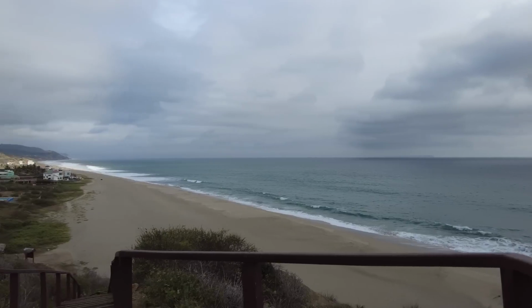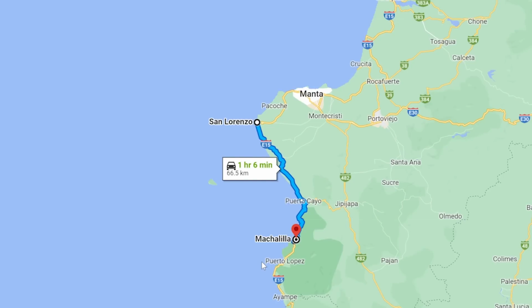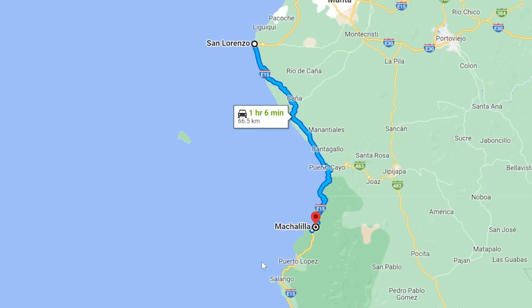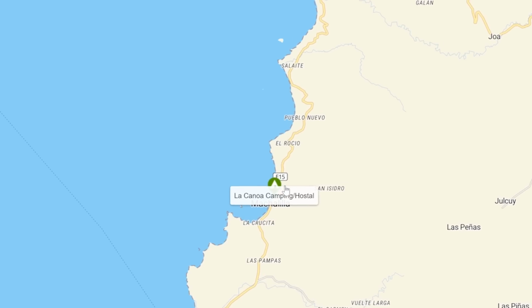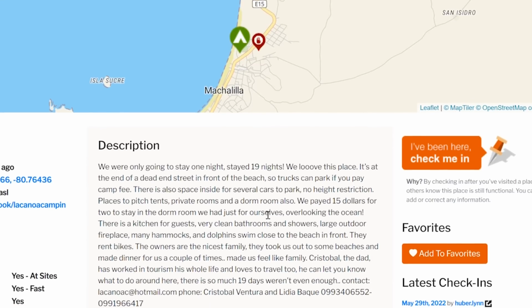We're not calling this beach hopping for nothing, are we, Curt? Nope, we got an hour's ride to the next beach. It's a place on iOverlander we passed on the way up. We're gonna stop on the way back. The reviews say someone was gonna stay for 2 days and stayed for 18 days, so we'll see. We'll see how long we stay.